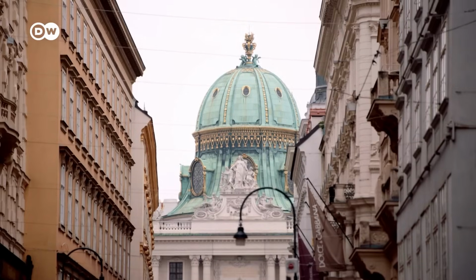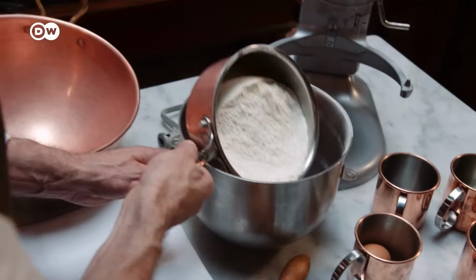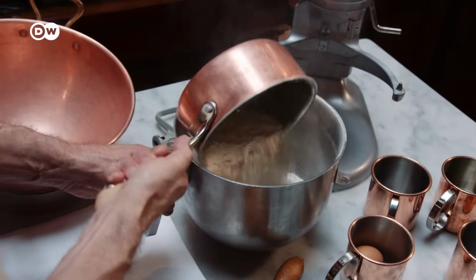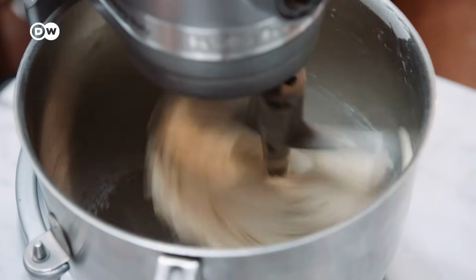Next up is the Austrian capital of Vienna and its tasty apple strudel. The dough is made of flour, salt, and egg, lukewarm water, and oil. But how it's made is what's unusual.